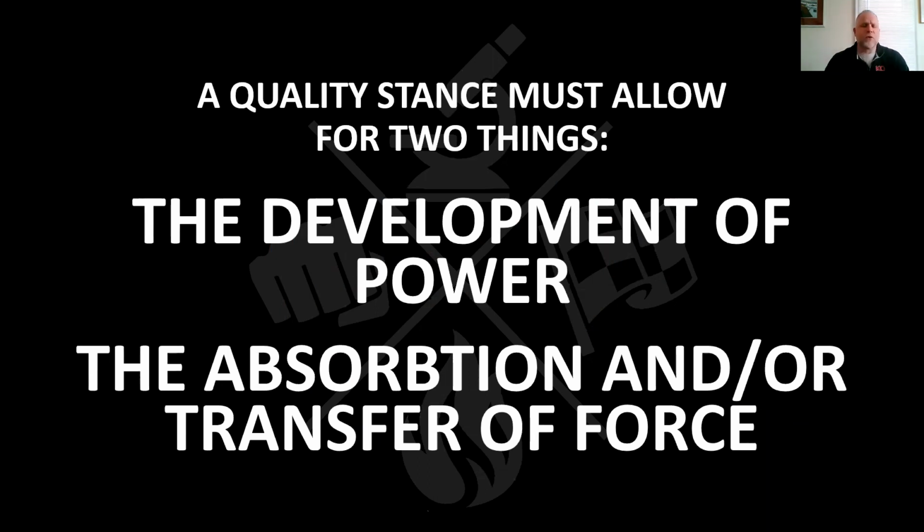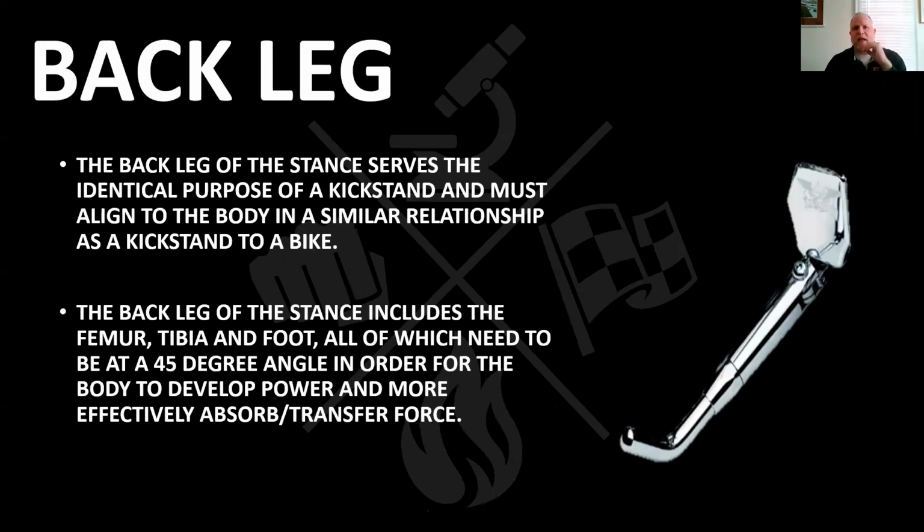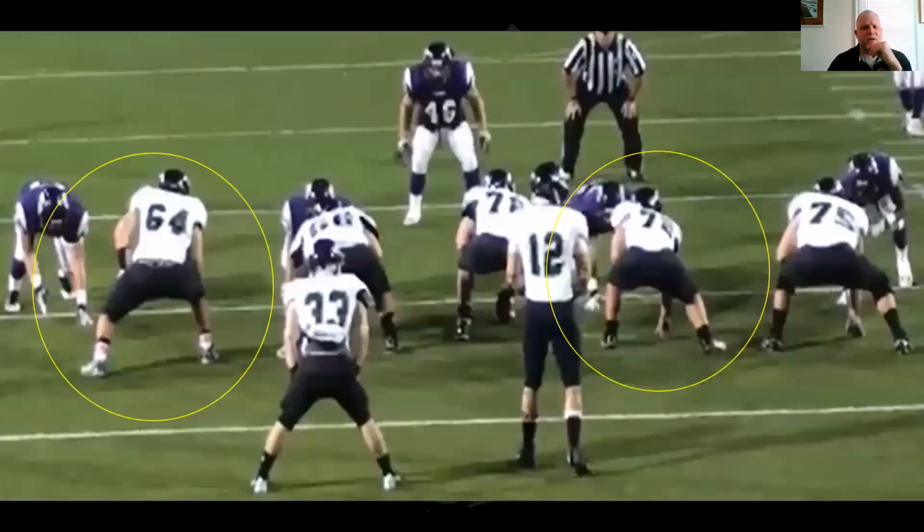So those are the two things that are very different, but the stance has to allow you to do both of those things. So the building blocks of a great stance, and I know this is a lot of that OL stuff, but that back leg is like a kickstand, and I do believe that you create 45s, just like everybody talks about. That back leg is like a kickstand, and it provides you a good solid base.